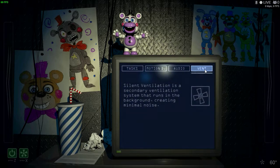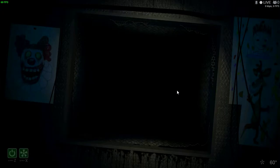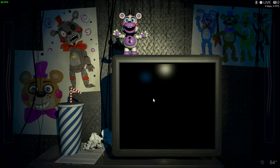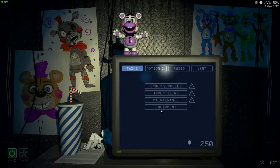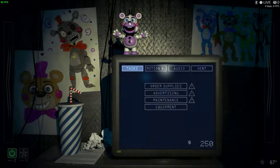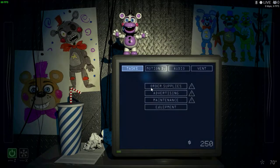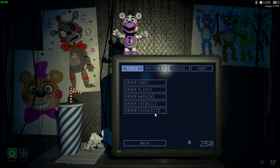Also, shining your light directly into a vent will most likely prevent anything from jumping out. You also have three tools available from the terminal itself. There is a motion detector, an audio decoy, and a secondary ventilation unit. Keep in mind, however, that you can only have one of these active at any given time. Now get to it. Simply log off when you've completed your tasks for the day, and you can go get some coffee.